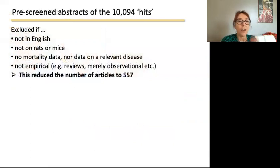Okay, so the first task was to boil down the 10,000 hits into something more manageable. And here, all abstracts were read and everything was kicked out if it wasn't in English, wasn't on our animals of interest, didn't include mortality data or data on our relevant diseases, and also if it wasn't empirical, if it was just a review article, say. And this reduced the number of articles down to a more manageable 557.